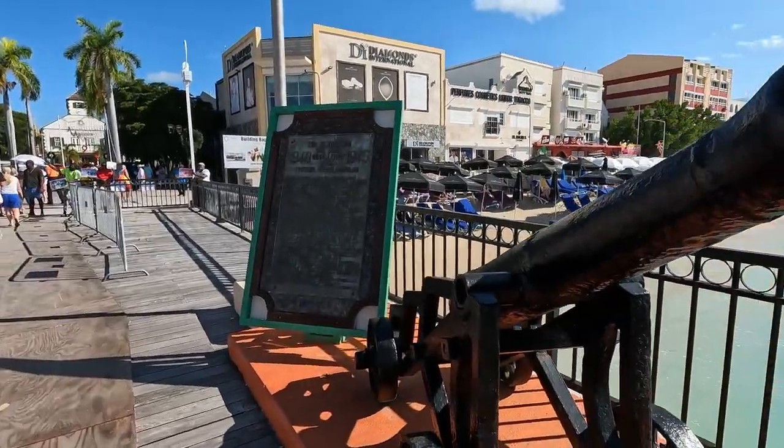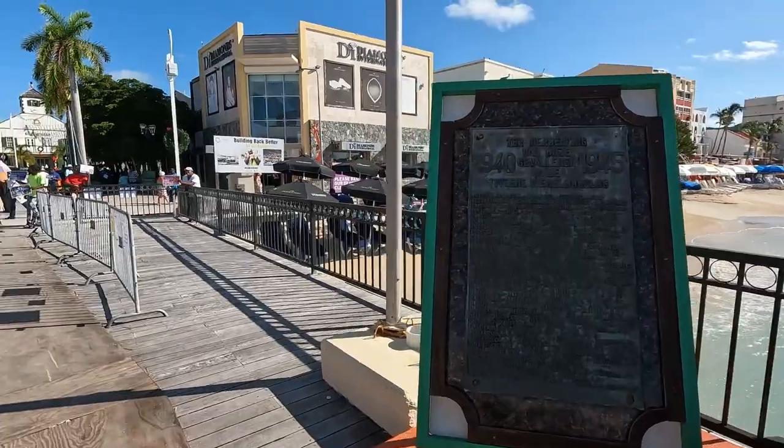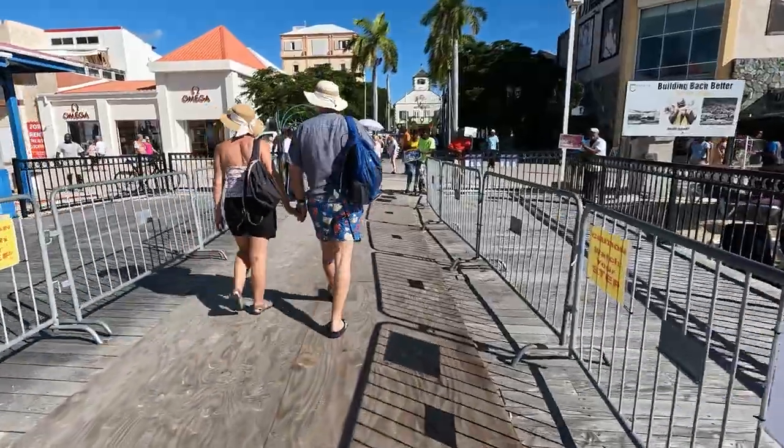When the ferry arrives over in Phillipsburg, Phillipsburg is quite cute. It's cobblestone streets and old buildings. There are lots of little cafes and restaurants.